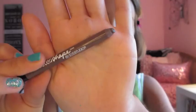Next August favorite of mine is a recent purchase, but I really, really like this. It's the Maybelline Master Shape Precise Eyebrow Pencil. This is my first eyebrow pencil because I never really paid attention to my brows. I never really filled them in, but I was like, you know what, maybe I should start, because your eyebrows really do define your face. I just wanted an easy eyebrow pencil, something for beginners, and I love this. It's so easy to use, and this is what it looks like. That's what the pencil looks like.